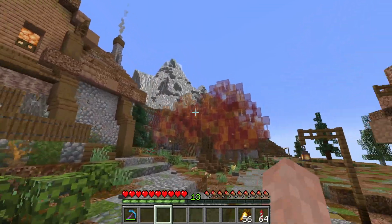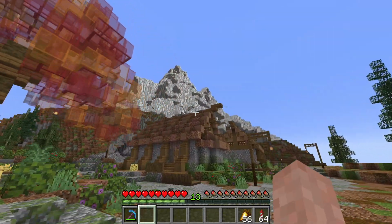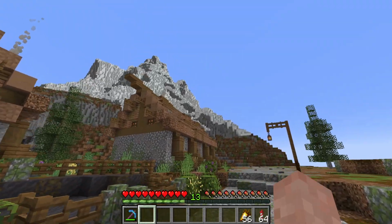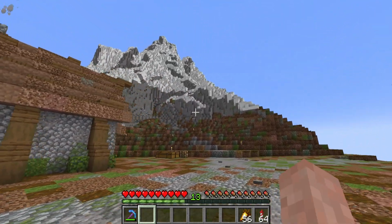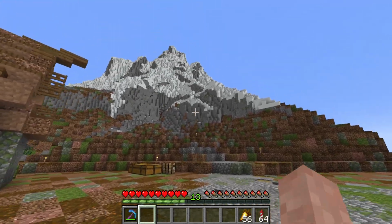So we still have a few things that we're going to add to the mountain this season, but overall, this is the culmination of, I think the total was just shy of 500,000 blocks placed. Oh my goodness. For the entire base or for this mountain? You know the answer to that.